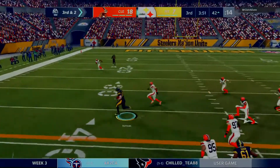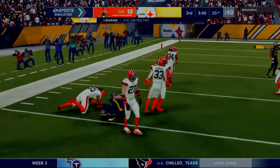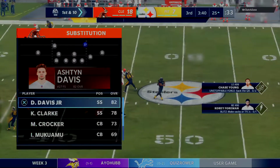Operating from the gun, Ingram. It's a short one here, complete to the tight end. And they're able to get this one past the 30 to the 25-yard line. It'll be a gain of 17 and a Pittsburgh first.